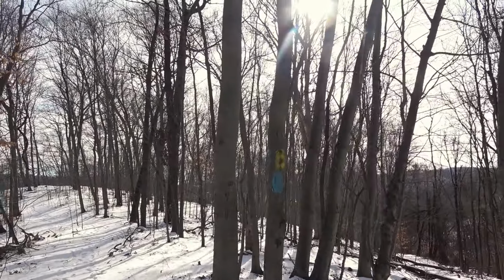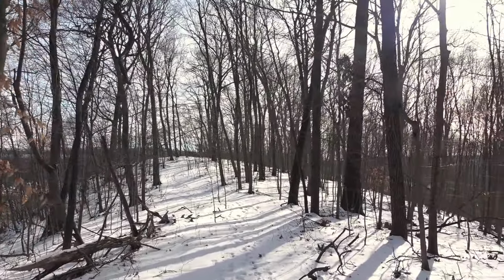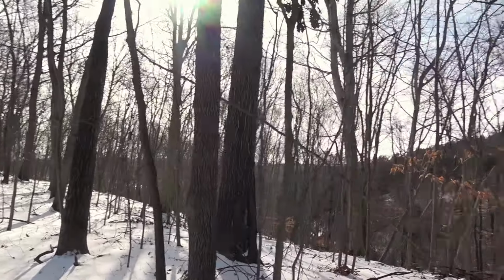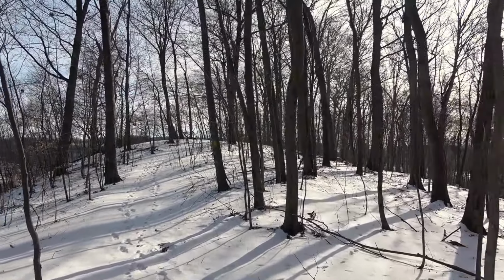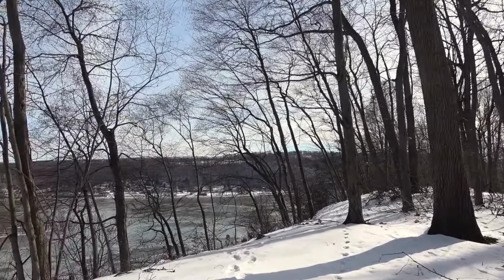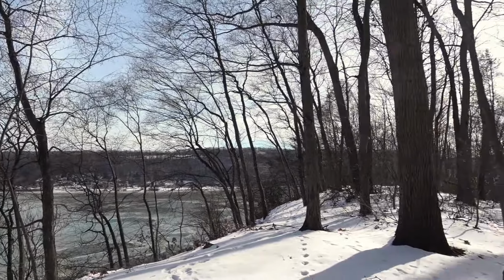Yeah, we're following the blue blaze trail obviously, but there's a yellow blaze trail here too. Back up on a ridge right above the river again. Even further along, you still get some more views of the river. Probably not the best in the summertime when all the leaves are out, but yeah, I wish I knew what the name of the island was, but anyway.